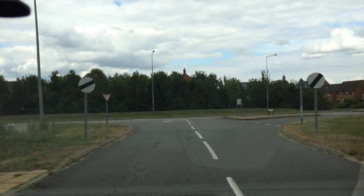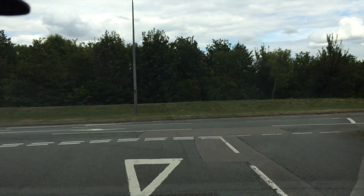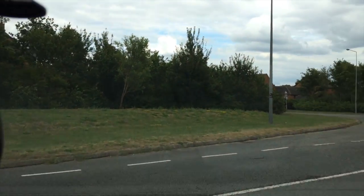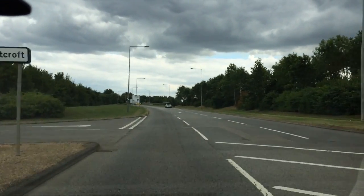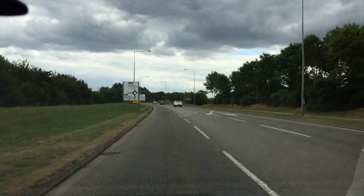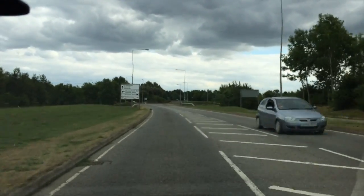And a right turn at the end of this road. That's the end of the independent driving. So you check in, nice and clear, following it out. All we're doing now is we're heading towards Bletchley. So we're just going to follow the road ahead at the roundabout. Still got to keep yourself on the ball, keep yourself focused.